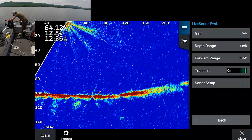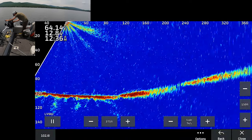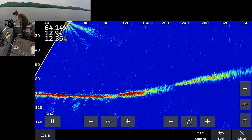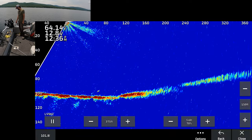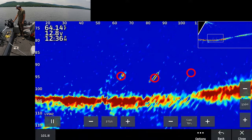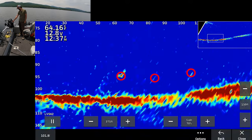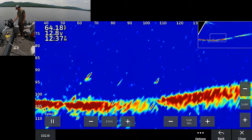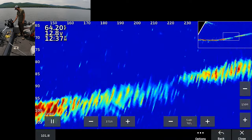But what we're seeing right now, and I'm gonna turn my gain down just a smidgen, is we're seeing lake trout. I'm gonna pop this in the middle of the screen so you guys can see this. 110 feet down is the bottom, and I got one at 65 feet, one at 85 feet, one at 110. Let me keep scrolling. And they've been hanging right close to bottom, so that's why I'm zooming in there.